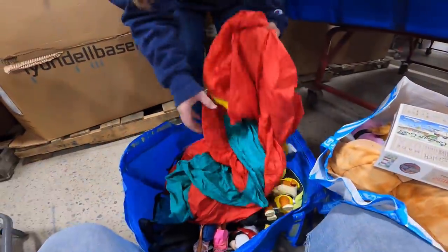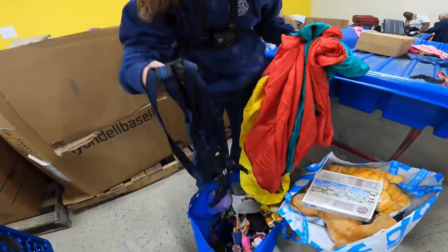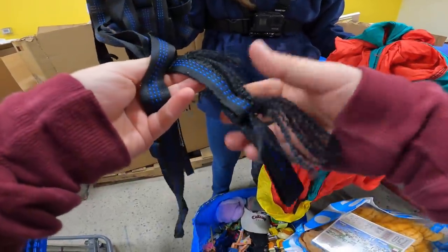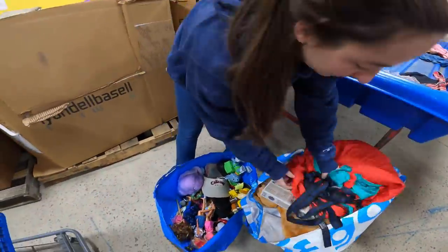Okay, so here's the Eno. Isn't it cool? That is super cool. Cool colors, and the straps. One of them's kind of frayed, but it's okay. I'll use it. I need a new strap anyway. No, this is not for you.